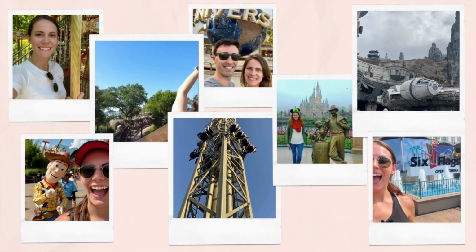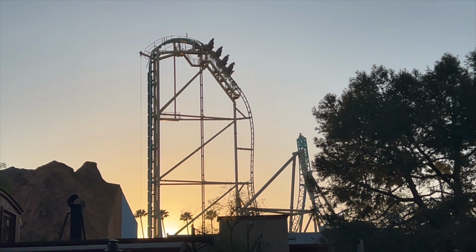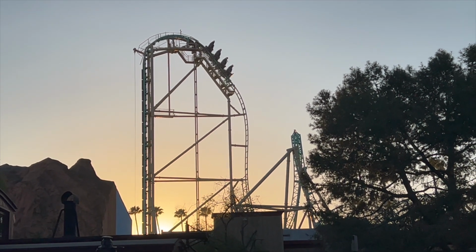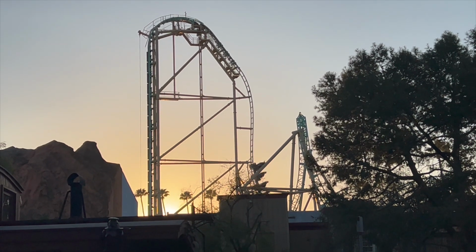Time for Boysenberries. Hi, I'm Kate from Vacay One Day, and I'm here at Knott's Berry Farm. This theme park is home to world-class roller coasters. It has so much charm, and of course, Boysenberries.